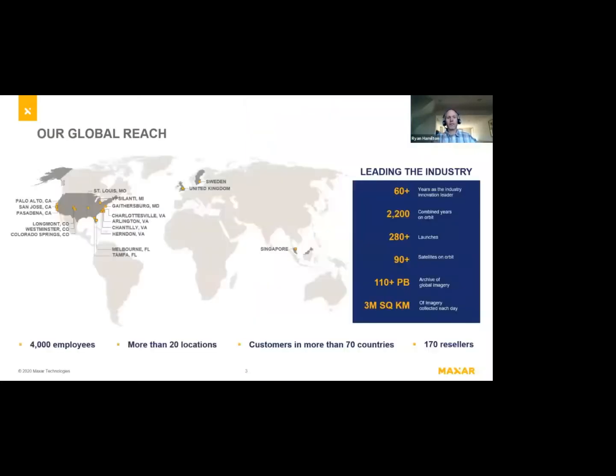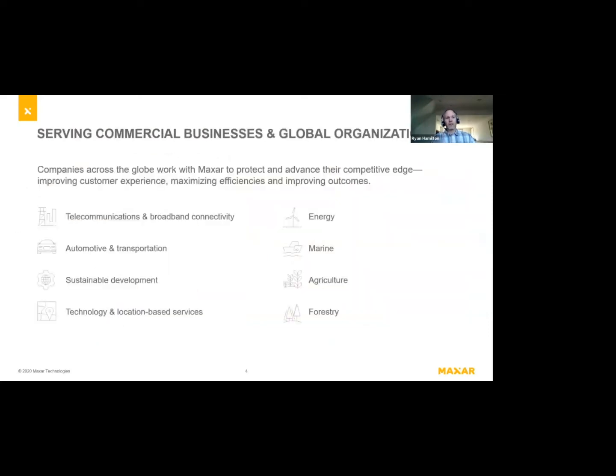As a company, we're a medium sized company with about 4,000 employees in about 20 locations globally. But within that sector of space infrastructure and Earth observation, we really are the industry leader. Our satellites have the highest resolution commercially available, and we've got customers in over 70 countries with over 170 resellers. We have a broad footprint across a variety of commercial use cases, including telecommunications, automotive, sustainable development, technology and location based services, energy, marine, agriculture, and forestry.